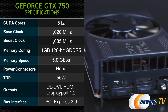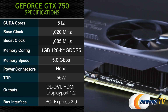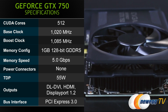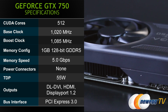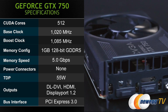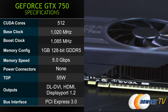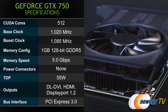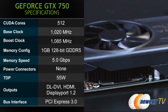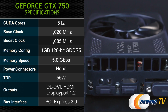Next up, a look at some product specs. We're going to start with the EVGA GTX 750. This is their stock clocked model. It has 512 CUDA cores, a base clock of 1020 MHz, and a boost clock of 1085 MHz. You get 1 GB of GDDR5 memory on a 128-bit bus. That gives you 5 gigabits per second of memory speed. No power connectors on this one. A TDP of 55 watts. Your outputs are a dual-link DVI, an HDMI, and a DisplayPort, and of course the PCI Express Gen 3 bus.